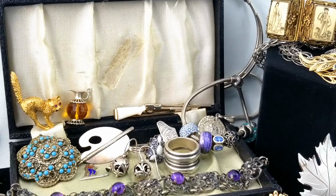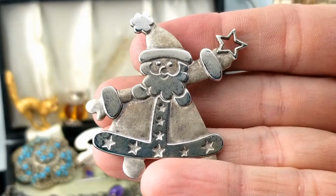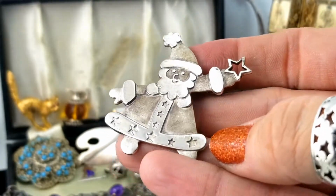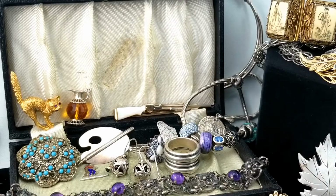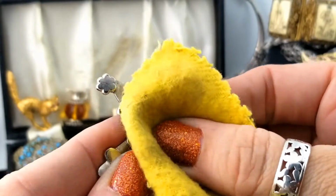Okay. Oh, here we go. Getting in the mood. Santa holding up a star. He's got some areas that are brushed. He's really dirty looking. I wonder if the rag will work on a brushed area. Let's try this side of his coat.